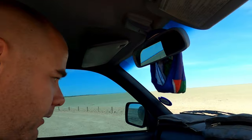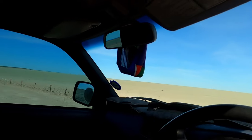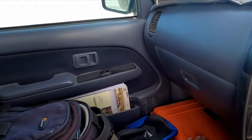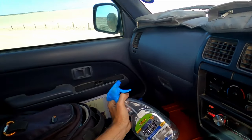I've got these cool little pouches on the dash: travel guides, first aid kit, headlamp, cell phone charger. This is where my cell phone goes when I'm driving, so a lot of hands-free. This is my filing. There's a map of Etosha, where I'm currently in Etosha. That is Etosha Pan, by the way. My camera bag, where I keep my camera equipment, additional camera box, more camera gear and small attachments and stuff. Window cleaner, you always need to keep your window clean.